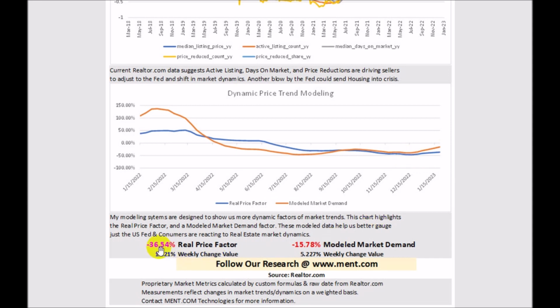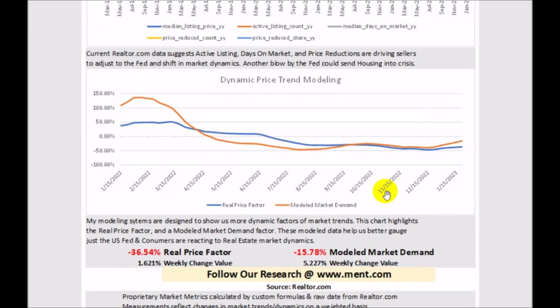We're now at minus 36. So we're seeing some pricing support indicated here. Now, this is a dynamic quantitative modeling system. What happens is this measures activity to measure demand on the market and price stability or price factor. So we're climbing higher, but still negative. Think about that. We're seeing a little bit of strength in a weakening overall market. Okay.